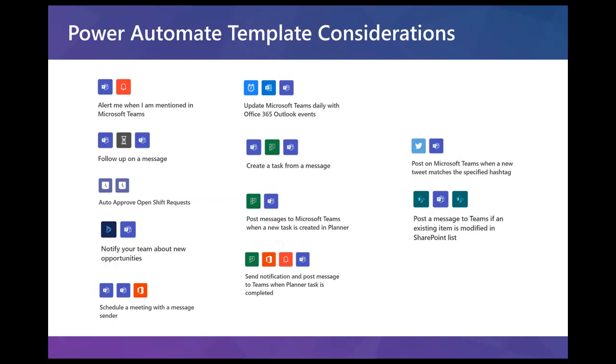There's a lot around shifts and auto approvals. So you can clearly see those here, but these were just some that were recommended, from a manager and employee perspective, things that may be beneficial just to make you a more productive leader.